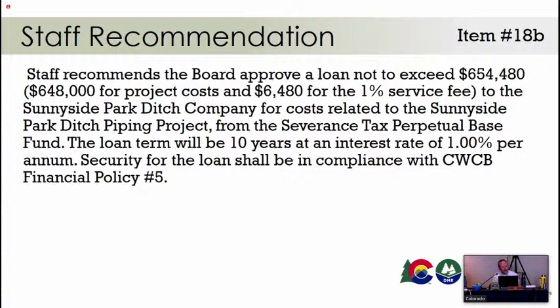And so it's a good amount of money, but I just want you to know that our community has actually stepped up with local match. And Nancy can correct me, but my recollection is that was around $100,000 that we put forward on this. So anyway, I would move approval of staff recommendation on item 18B.